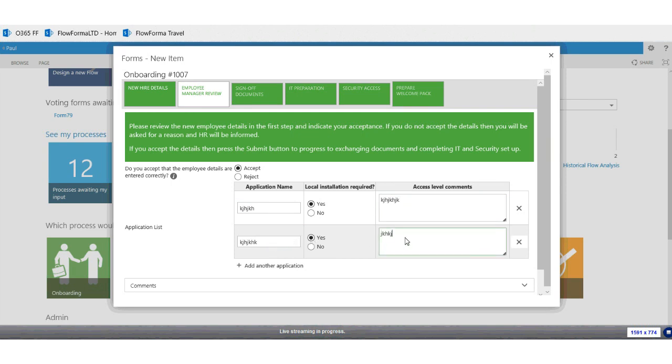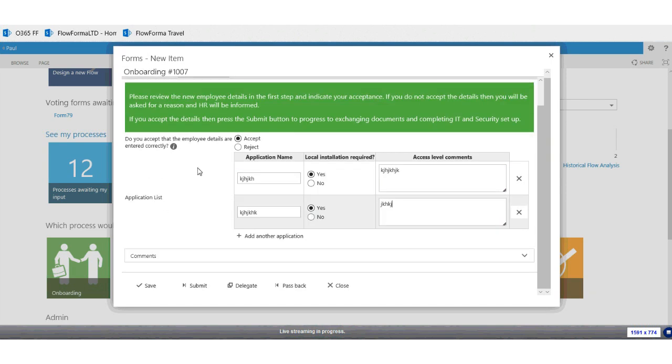And I'm now happy to press submit to move it on. I just say at this point that I could delegate this step to somebody else. I could also pass back the workflow to a previous step to correct information that was applied as well. So we handle looping, we handle task delegation, and all this is recorded in an audit log so that you can see a trace of the process and how it was completed, when it was completed, who did the work, in an audit log.